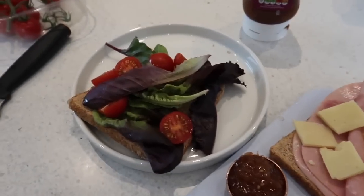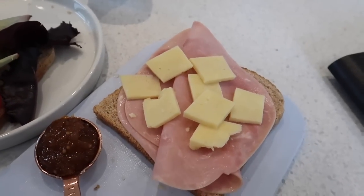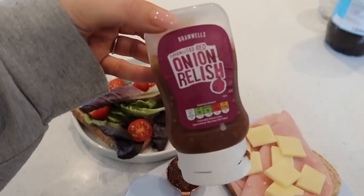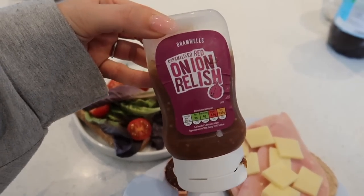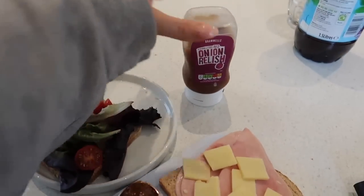Here we go. So I've got the bread with tomato, lettuce, ham, and I've weighed out the cheese. Then, because otherwise it's going to be a little bit dry, I'm going to use this caramelized red onion relish. This is from Aldi. It is 1 sin for a tablespoon.